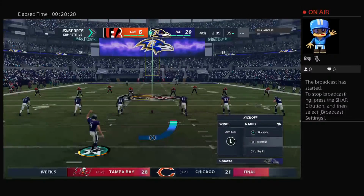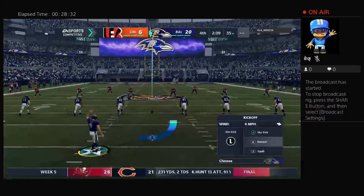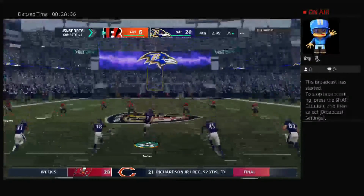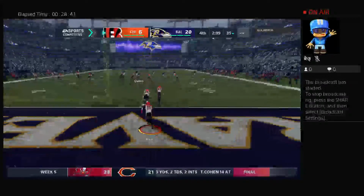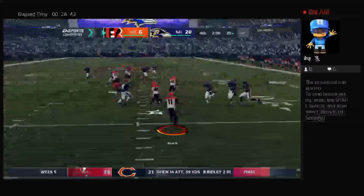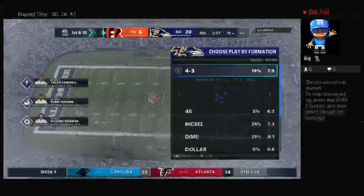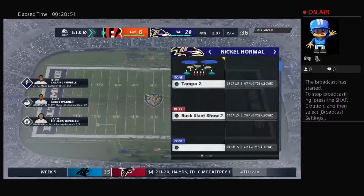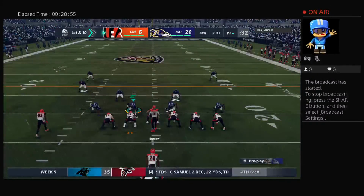Justin Tucker to kick off for Baltimore. Tucker now to kick it away following the touchdown. Taken in the end zone. And only able to get this to the 19, so probably should have opted for the touchback. At their own 19-yard line, the Bengals drive about to get going.